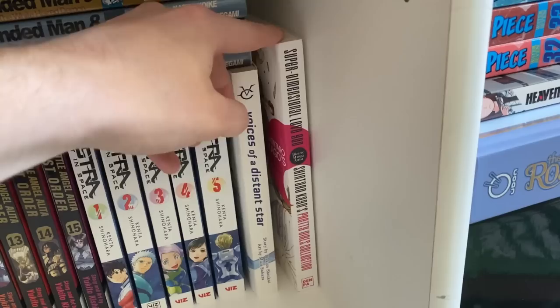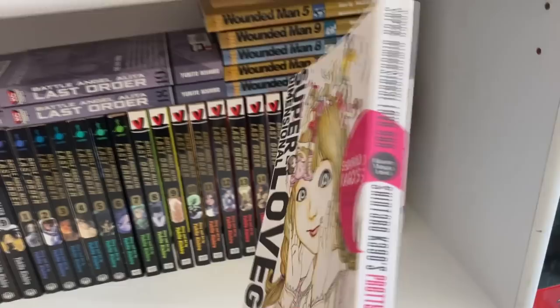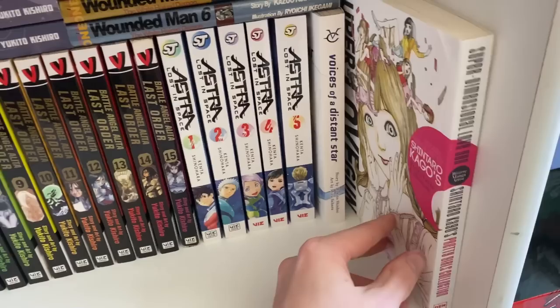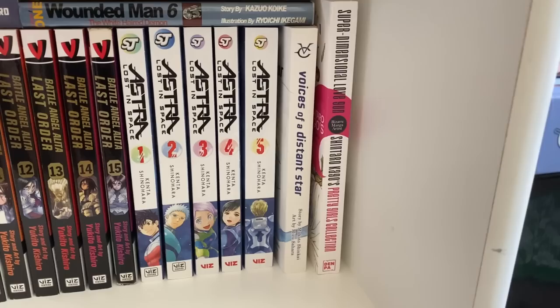Next to that, we have Super Dimensional Love Gun. This is just such a weird volume, put out by Fakku, I believe, or Denpa. Yeah, Denpa, but Fakku pushes this. Yeah, if that tells you anything, it's just strange. It's definitely for mature audiences only, not for kids by any means. Again, I can't show you inside of it just because this video will get taken down, but if it sounds like something interesting to you, then I guess go in at your own risk.